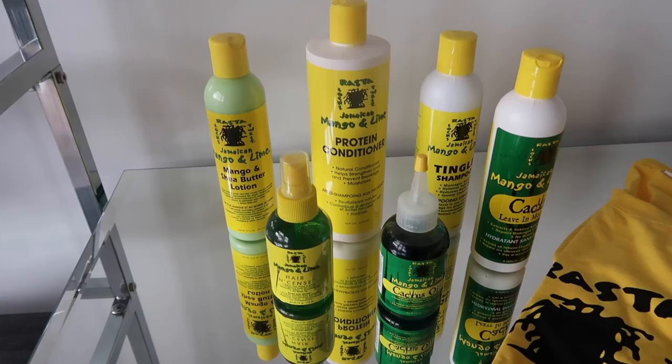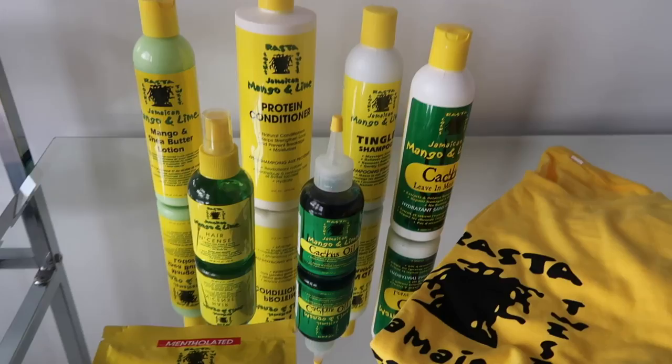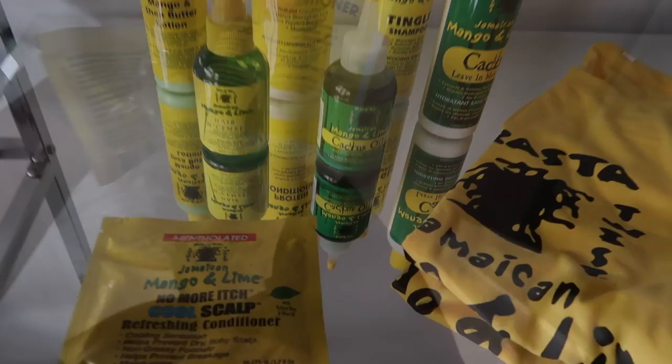I literally just took out my braids that I was wearing underneath my wig, and now it's time to deep condition. Before I get started, because I've had my braids for a while, I want to really get in good and deep condition.